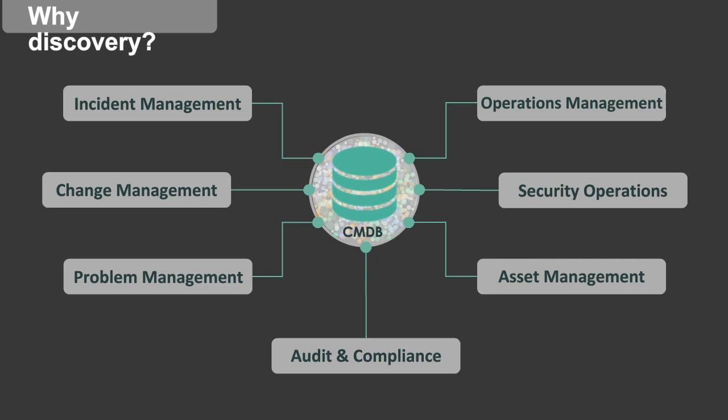And the last use case I would highlight is the asset management use case, where we have hardware asset management and software asset management. It is imperative to get all the critical hardware assets and software assets into CMDB. Thereby, we can deliver asset management use cases as well.